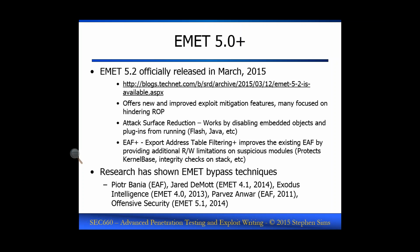If you're trying to access me from a lower level module, then I'm not going to trust you, and I'm going to block it with read-write protection. So it's pretty neat. It also protects kernel base and some additional critical functions. So there's been a lot of research lately, over the years, of bypassing EMET.